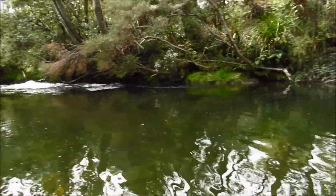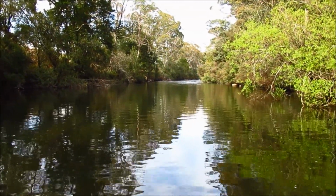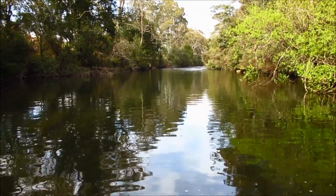Alright, we're back in the Meander River this morning. It's an area I fished probably 2 weeks ago. Water level's dropped down to 57 centimetres now, which is about 4 or 5 inches lower than last time I was here, which is better.